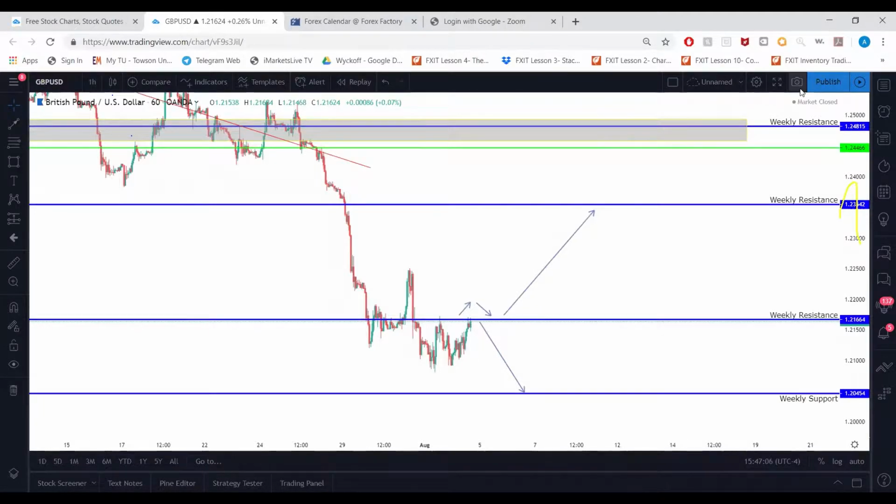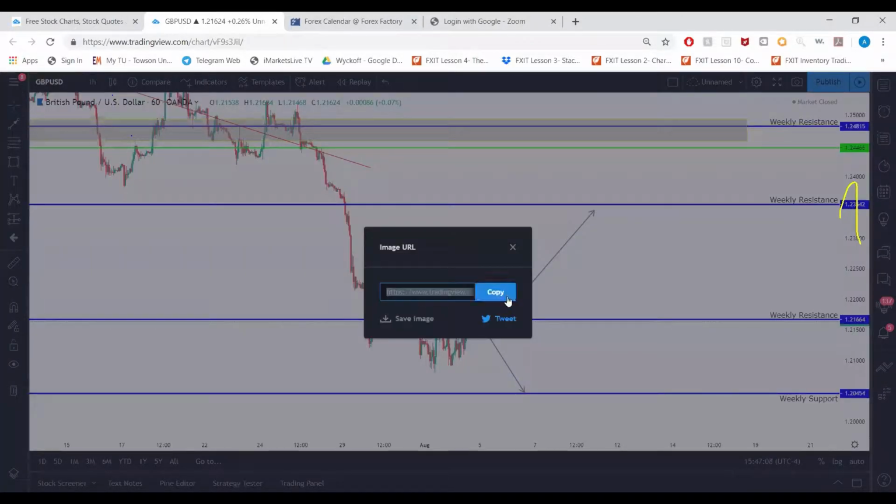So those are the two scenarios, and I'm gonna put it in an alert group.